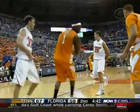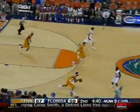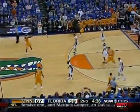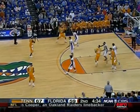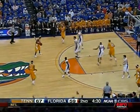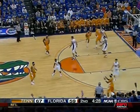Boy, that's just like a turnover. You missed 2 free throws at this point in the game. You know, you're trying to come back here. Those need the free ones. Smith and Chisholm with 13 apiece for the Volunteers.